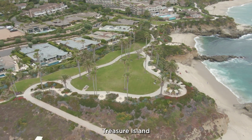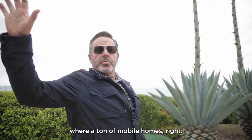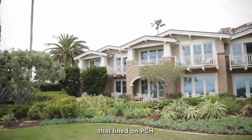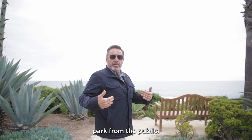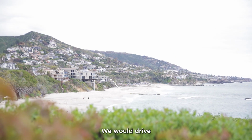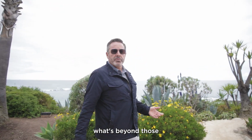And it's called Treasure Island because what used to be here was Treasure Island Mobile Home Park. Up here, all this were a ton of mobile homes, right? And then in front of the mobile homes that lined PCH were just tons of eucalyptus trees that basically hid the mobile home park from the public. And then the public was also shielded from the coastline here. We would drive by those eucalyptus trees for years and wonder what's beyond those eucalyptus trees.